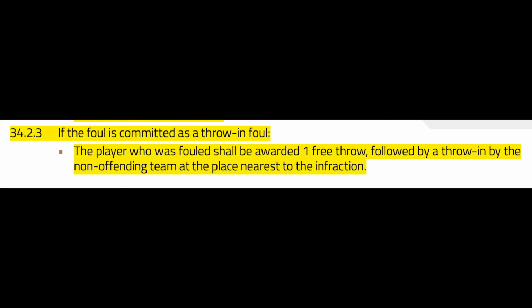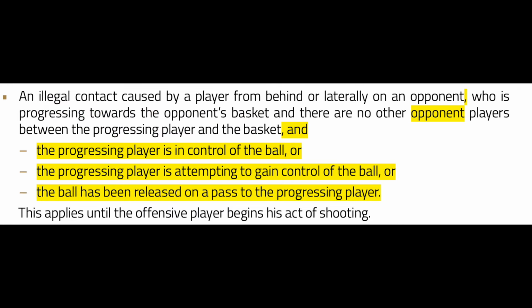The last thing in regards to an unsportsmanlike foul is that there was a change in wording on the category 4, or as people know it, the clear path foul. This is just to clear up some confusion in scenarios of the ball being passed or someone trying to gain control. So here are the 3 things they clarified.